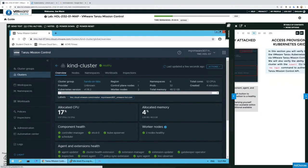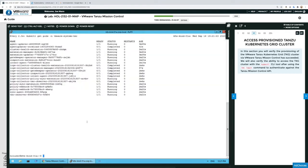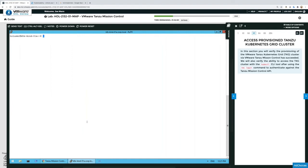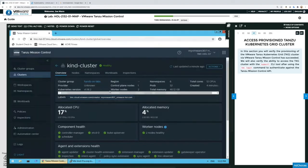So now we have provisioned a TKG cluster via Tanzu Mission Control, and we have attached an existing cluster as well. So obviously in our PuTTY session, we have access to our cluster already. I can hit Control-C to kill that watch command. So because I provisioned this myself, I obviously have access to the cluster. I can run kubectl get pods -A, but now that I provisioned my TKG cluster in TMC, I need to figure out a way to access that cluster as well. And so this involves using the TMC command line interface to authenticate against the Cloud Services portal. So we'll walk through that shortly.